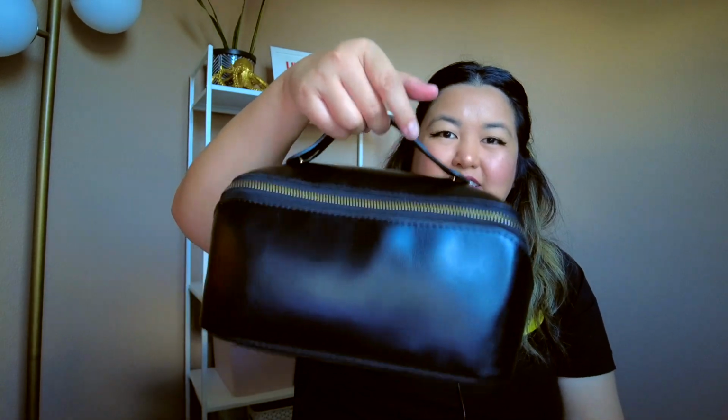Then I have another case. This I also got from Daiso. This has all of my dental stuff minus my toothbrush, because my toothbrush is pretty large. Floss is in there, and then my toothpaste, and then my tongue scraper, which I love. Here's my perfume, my deodorant. This is my essentials bag. And then to zip it up, you do this little number, and then it has a little carrying case.